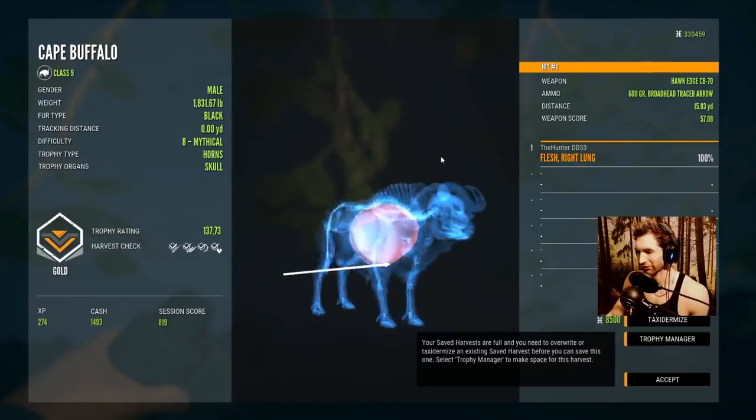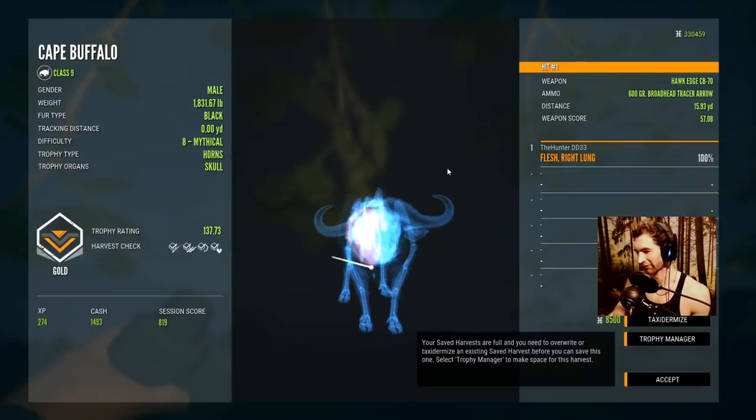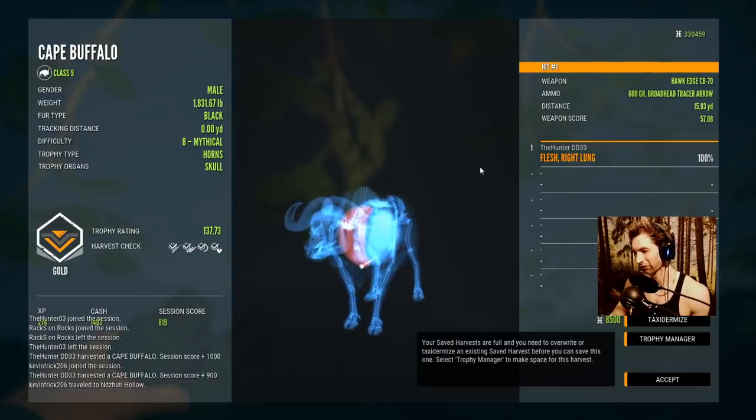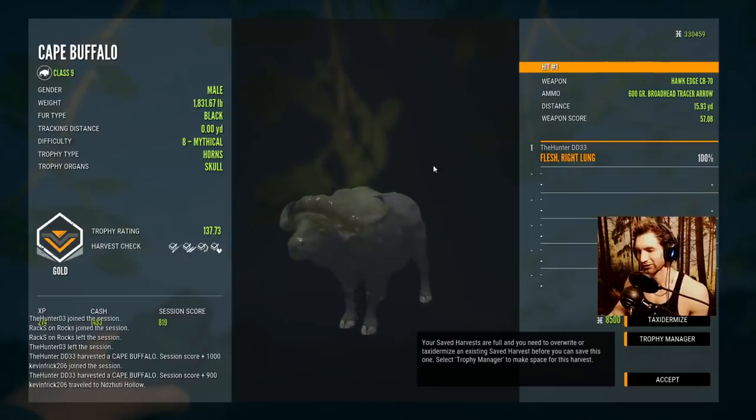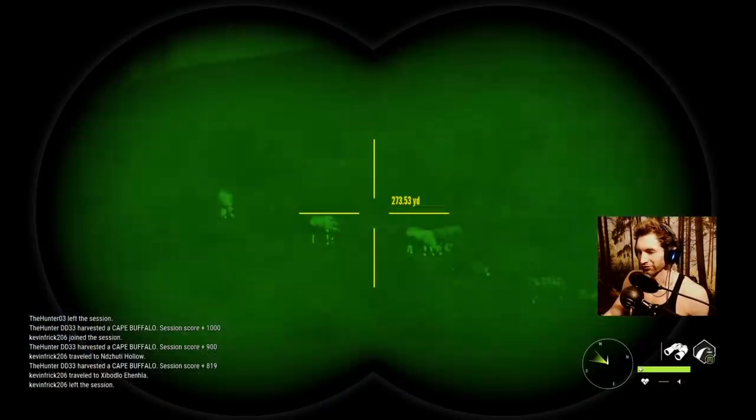But what is with this shot placement here? It's saying that we hit it from this side, but obviously we took a shot from this direction here. Oh man, we went right underneath the heart. Look at that. I mean, I'll still take it though. 137.7 gold mythical.